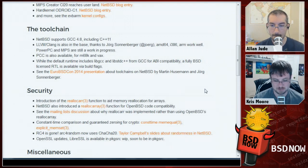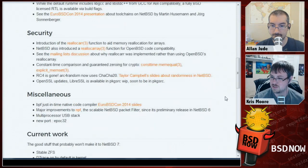Also, they've done some crypto updates. It looks like the random number generator is switched from the broken RC4 to the more modern ChaCha20. And then OpenSSL has been updated in base, and LibreSSL is now in package source as well. So you have some options there.